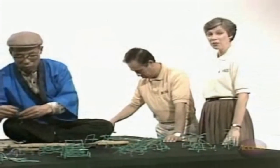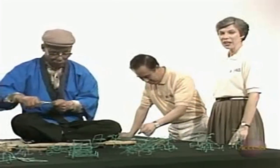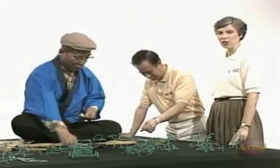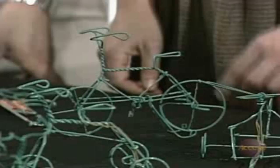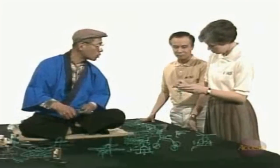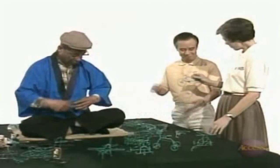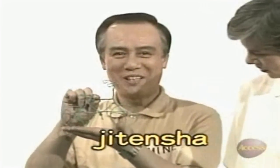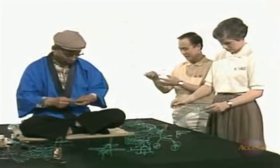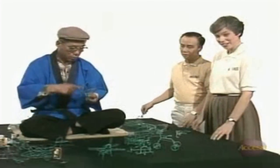There are all sorts of objects arranged here, aren't there? As we find out what they are, you listen carefully, paying special attention to the use of kore and sore. これは何ですか? それは自転車です。 He says this is a bicycle. Minna-san, would you say that for us in Japanese? これは自転車です。 これは何ですか? これはヘリコプターです。 He says it's a helicopter.